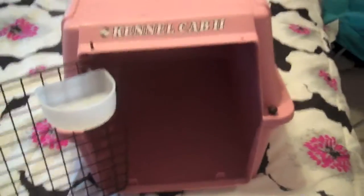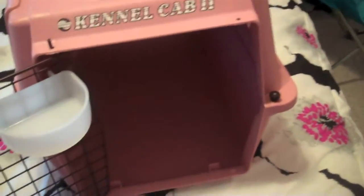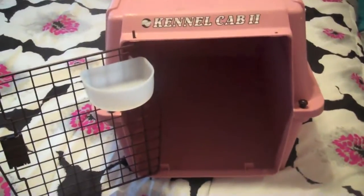The last thing you should have is a guinea pig cage holder, or just something to hold your guinea pig when they are getting their cage cleaned. This is just a small dog cage thing that works really well. So you can see it's really big, so she's not going to be feeling claustrophobic or crammed in there.